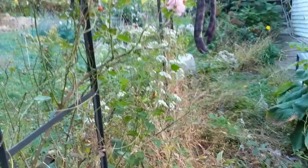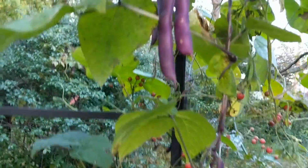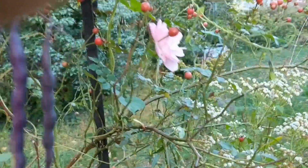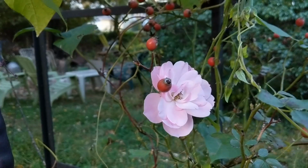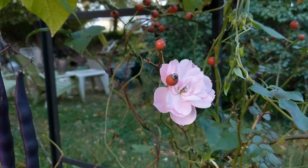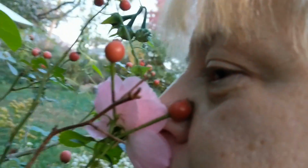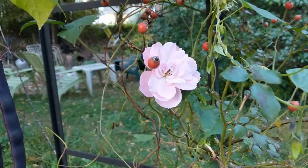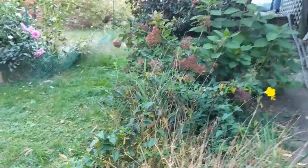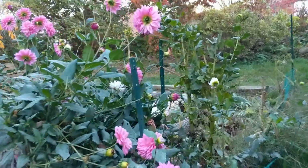So that's our evening tour here of the garden in fall, sort of a dusk. Last rose of summer, maybe. And it's sweet. I heard news that we were supposed to be having a very mild winter again this year, and I pray that that's correct.